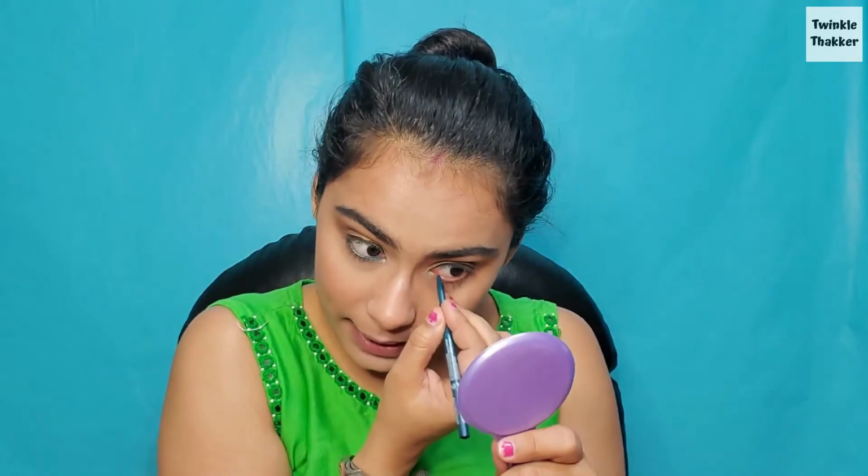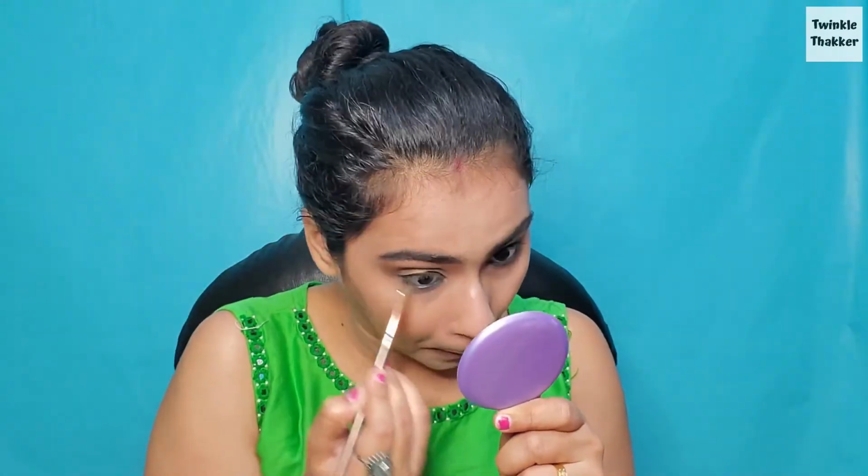And can you see how beautiful the color is? It's actually from the same family as my background, the same color palette. Looks beautiful. I'm just gonna smudge it out a little bit to give that a soft smoky effect. Okay. Now I'm gonna curl my lashes, apply mascara and apply fake lashes, and I'll be back in a while.